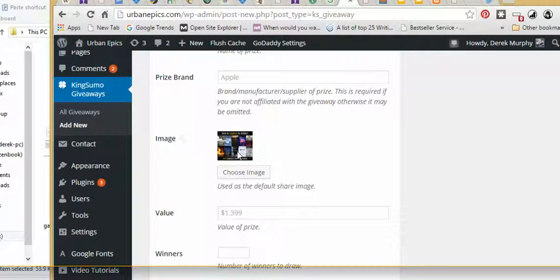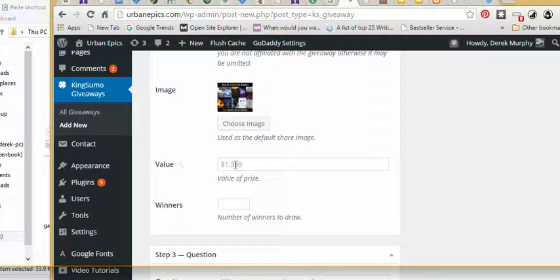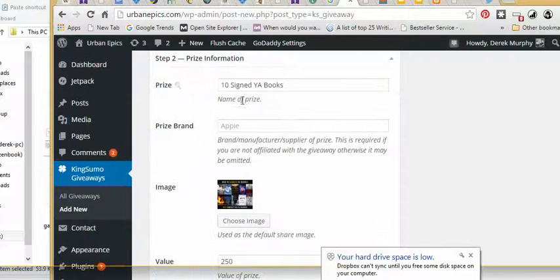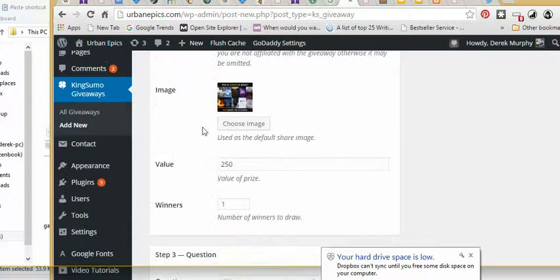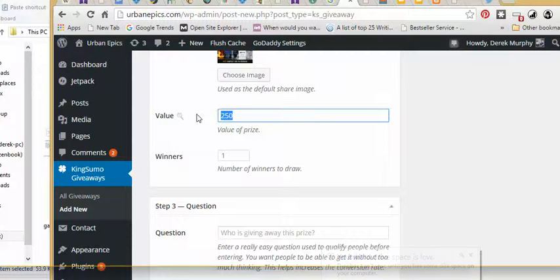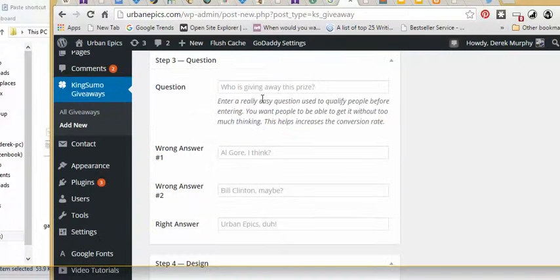Oh, here it is. So I set an image for this. The value is only 250. There's going to be one winner. Actually, the value is going to be 450 because I'm going to add that gift card. I'm going to round it up to 500 because I'm giving away Typewriter 2.